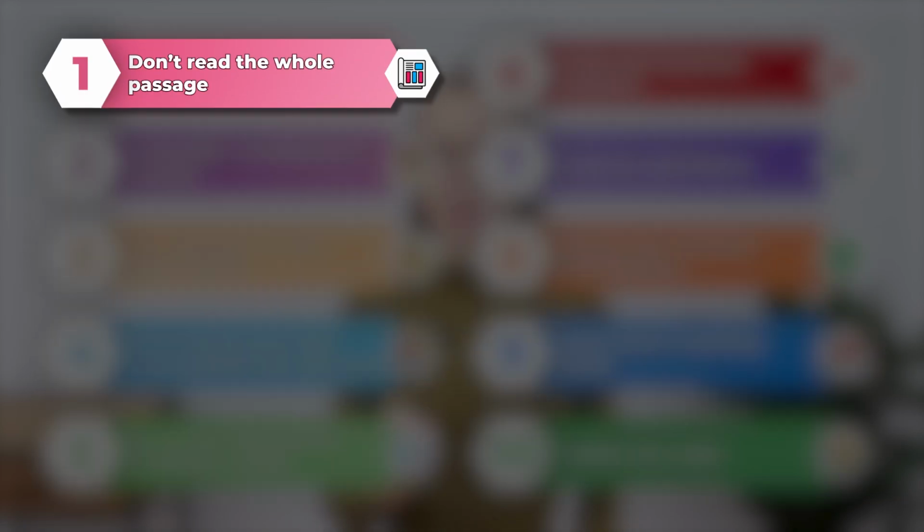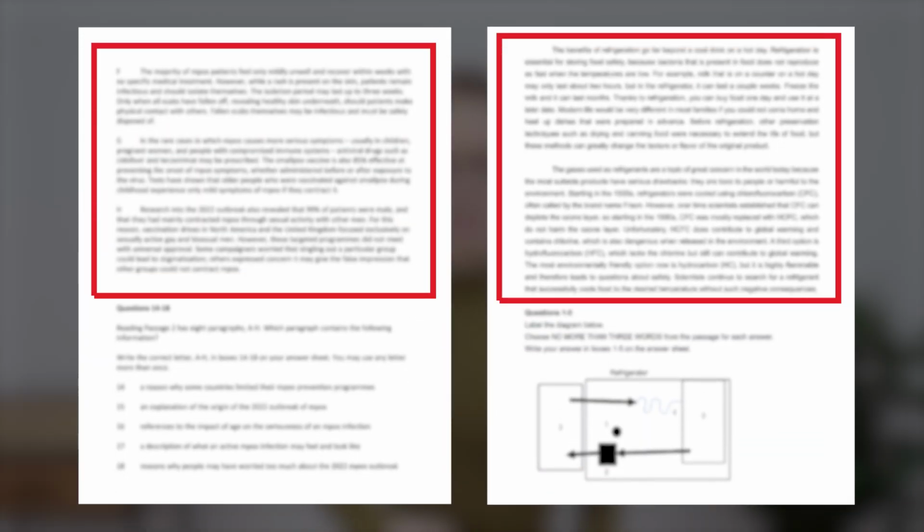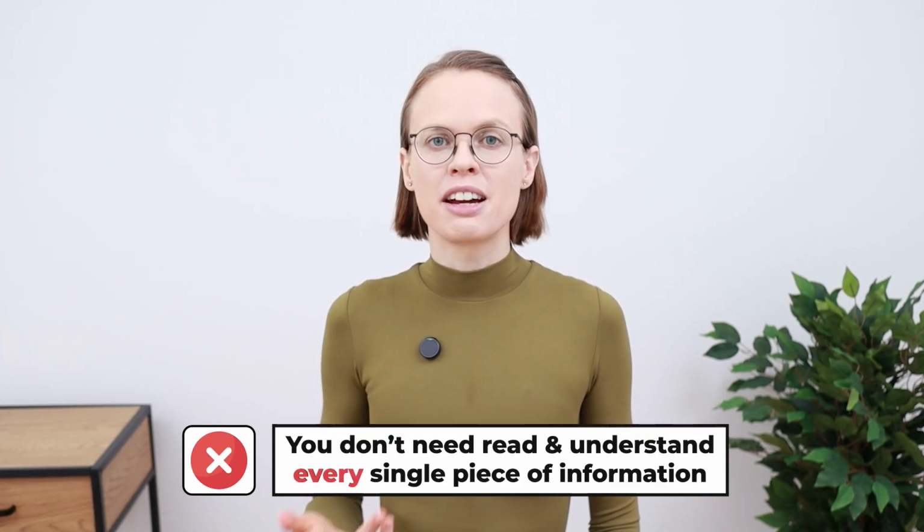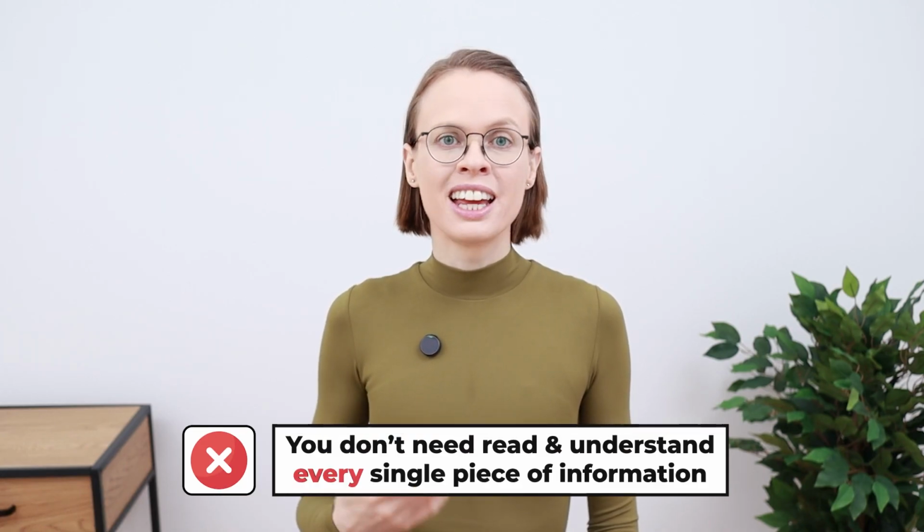And now let's get started. We will begin with an extremely important point. Don't read the whole passage. Remember that each reading passage has sets of focused questions. To answer these questions, you don't need to read and understand every single piece of information in the text. So spending time reading the whole text thoroughly and attempting to understand it all is a waste of your time.